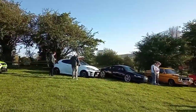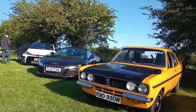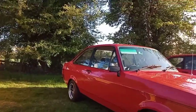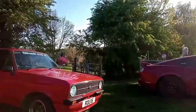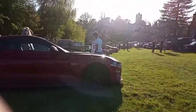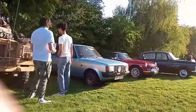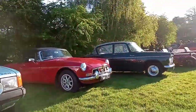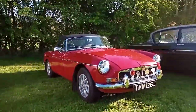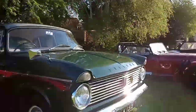Now going to move over to these cars on the slope. Okay, so up there we've got a nice Toyota GR Yaris alongside an Audi R8 and also a Hillman Avenger Tiger. Over here we've got a really nice Ford 1600 Sport alongside an Escort Mexico. Down here we've got a really nice Mustang in the red alongside a classic wartime vehicle. That looks really cool actually. Also got a nice classic Lotus Talbot. Also a really nice MGB Roadster here with all of the different badges on the front. We've got an Hillman Super Minx as well.